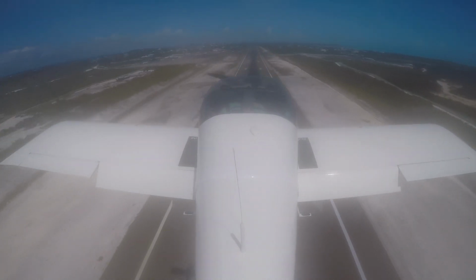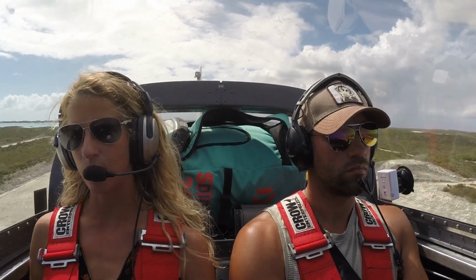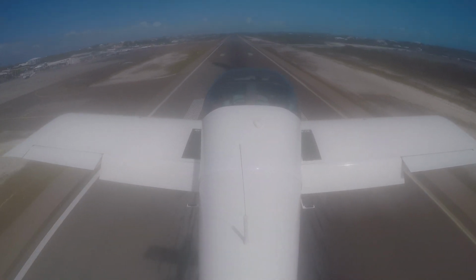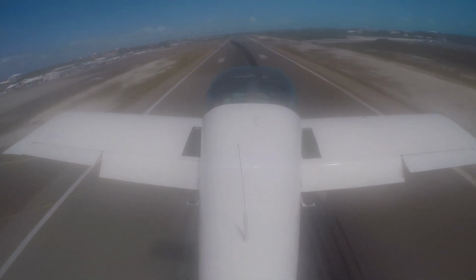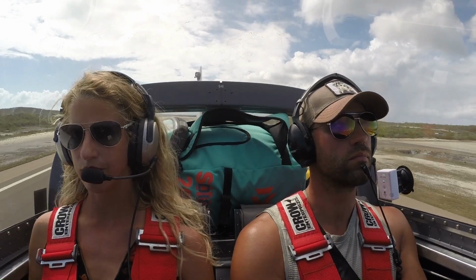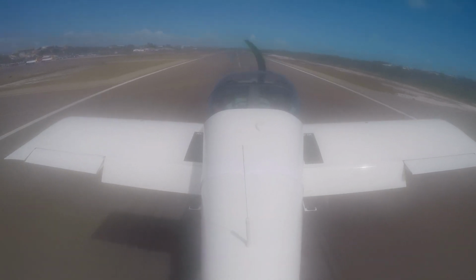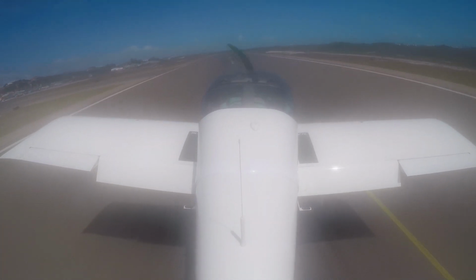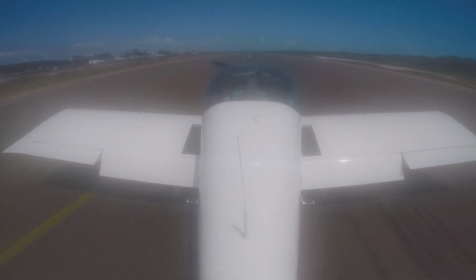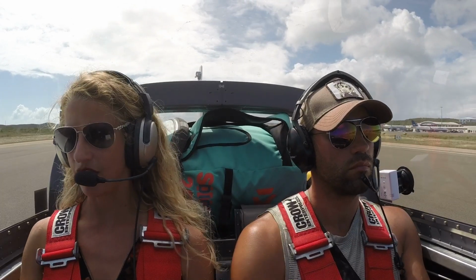You're showing 70 knots, perfect. 74. Tell me if you want more or less. Okay, you're up at 75. 75. 70. Looking great. Yeah, it's okay, it's okay. You're looking perfect. 65, flare, flare, pull back. Good, good, good, good, good. Amazing, great job. You did it.